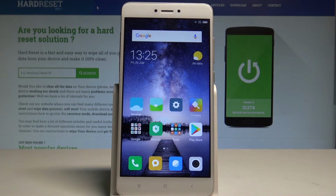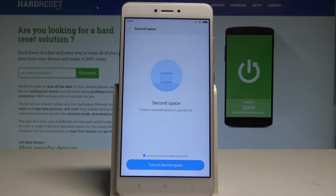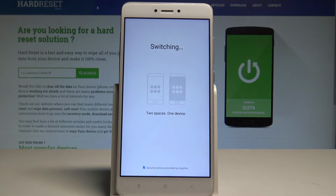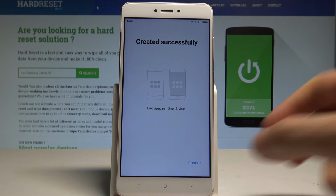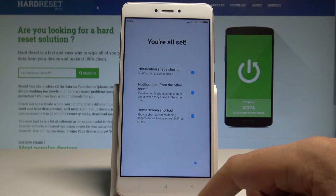Okay, let's go back. Let's go for the third trick, the second space. So if you would like to use some separate space, let's choose settings, scroll down and choose second space. So you can create a separate space on your phone just by using this key, turn on second space. The device is creating the second space, so it will be like you have two devices in one. Let's just tap continue. The space is created.